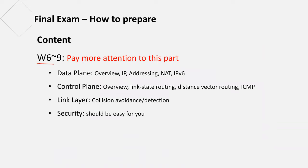Let's have a look at week 6 to week 9. We spend more time on this part, as we already had our midterm exam for week 1 to week 5. So most of the questions will be from this part, I would say around 70%, maybe more than that. What you want to pay attention to first is the IP addressing. This one must be tested. And IPv6, don't worry about it. And the NAT, we will test it about port forwarding. You need to know what NAT is, but don't worry too much about it. Usually this question will be very easy, but the addressing involves some calculation. You can check it later. We will have a sample question for that.